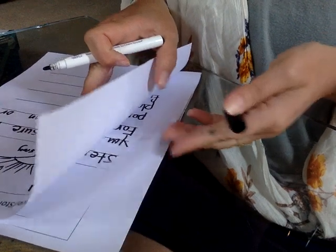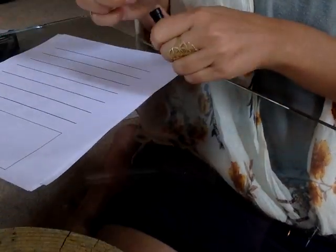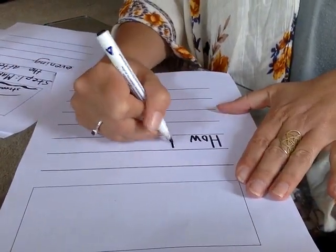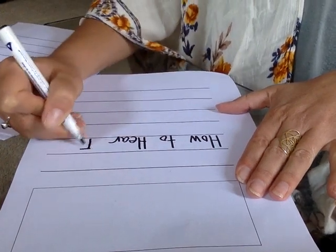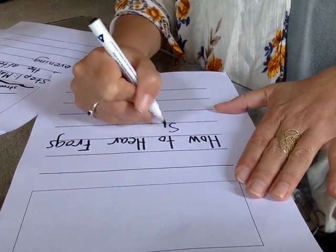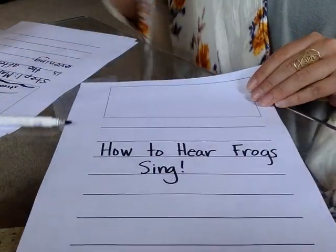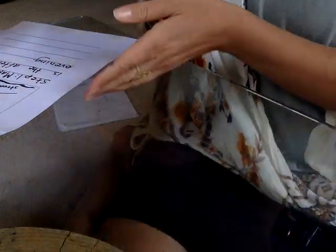There's an extra page on here for you to either continue writing if you have a step four. I'm going to actually use mine as a title page. The title of mine is called How to Hear Frogs Sing. And then I'm going to draw a beautiful picture here. And that's going to be my actually very first page.